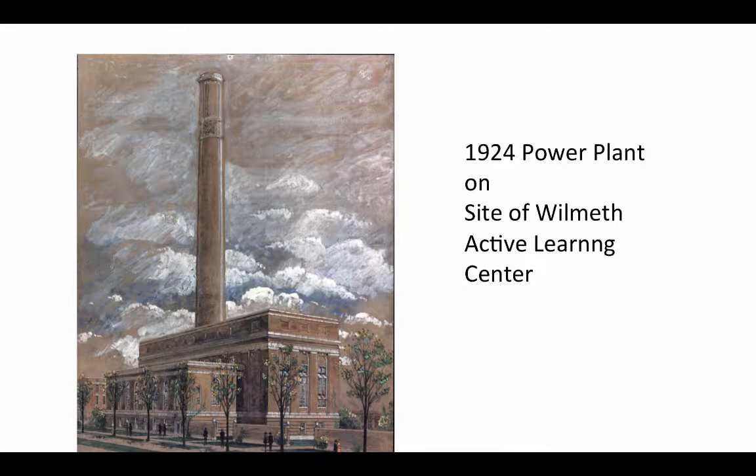When they decided to tear down the smokestack in the early 90s, people complained and said, but it's the icon for the university. A very wise president of the university said at the time, I don't remember ever seeing that on any of our stationery or any of our publicity. Instead, they built the bell tower.